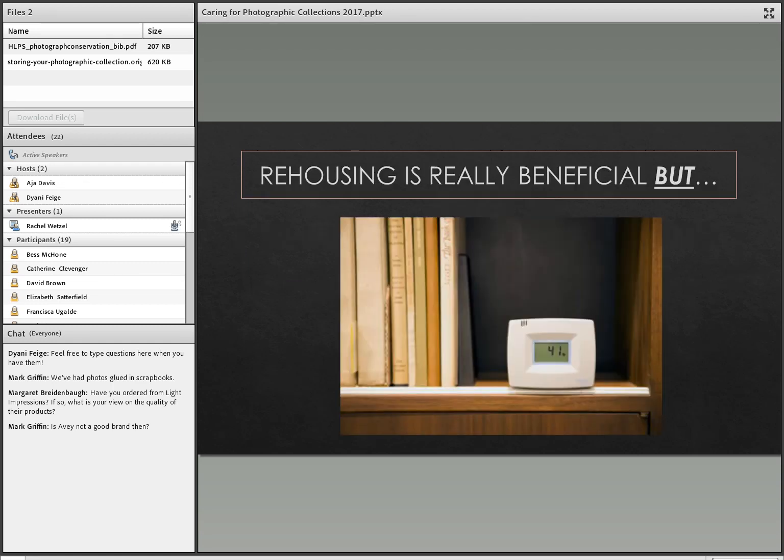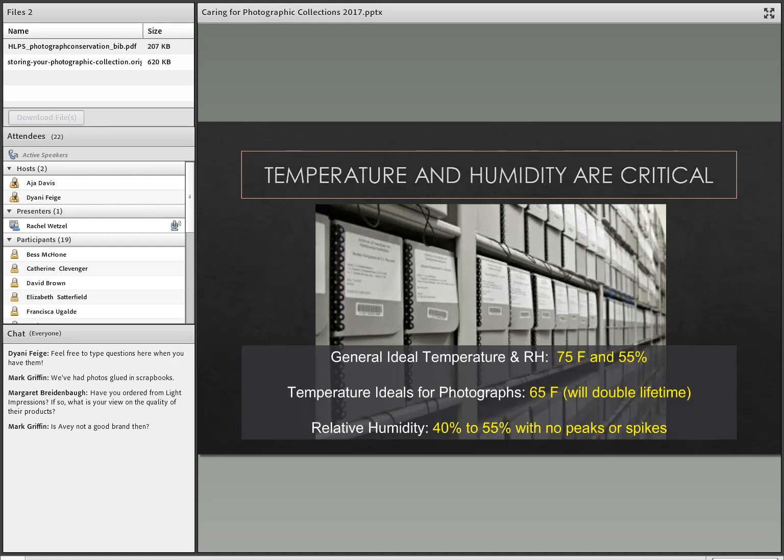So as I mentioned, it's really beneficial, but in order to really expand the lifetime of your photographs, and keep in mind this is all sort of theoretical math, because photography is fairly new. It's only been around since 1839. We don't have a huge amount of physical, actual experience with how these things age, just because we haven't had them that long. They're not as old as old master paintings or whatever.